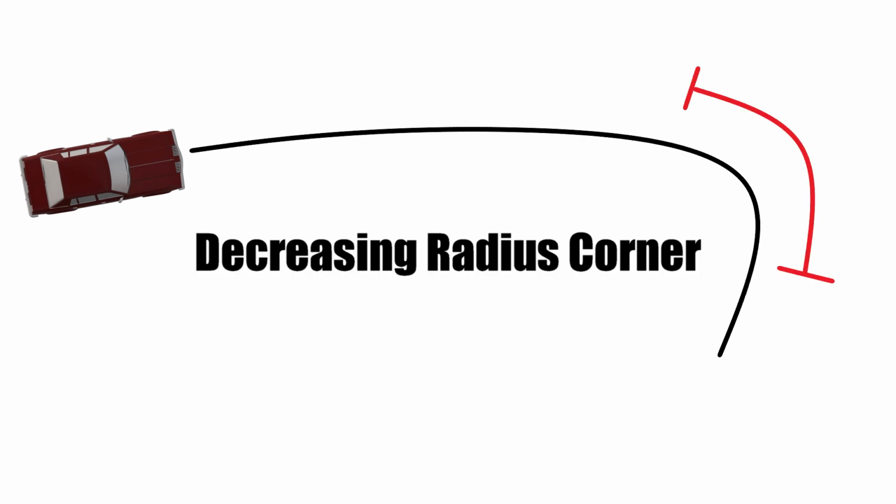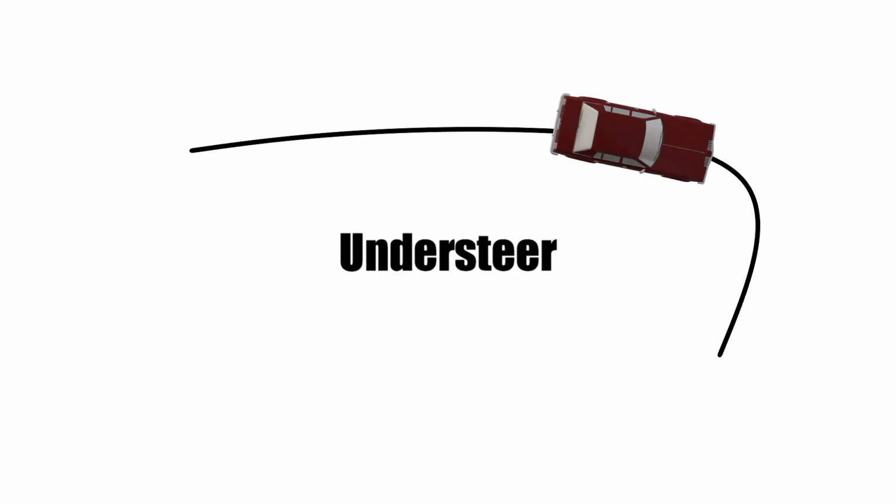As you can see here, there's a predictable curve, and then it comes to a decreasing radius corner, where you have to turn in a little sharper. Because of the speed, the driver had some understeer. This is essentially where the front tires lose grip, and the car won't turn in the direction desired.